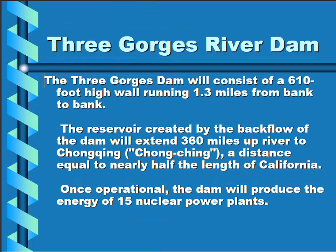I want to quickly discuss the Three Gorges Dam, which is the largest dam in the entire world. It will consist of a 610-foot high wall running 1.3 miles from bank to bank. So it is blocking up a massive river, and it's extremely, extremely long. The reservoir created by it is going to extend 360 miles upriver to Chongqing, a distance equal to half the length of China.